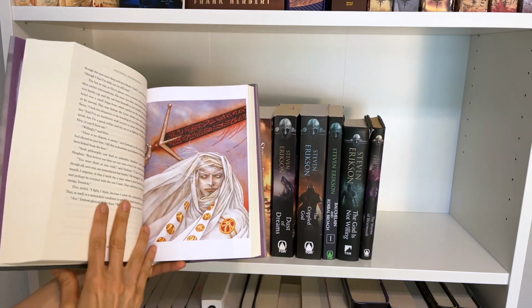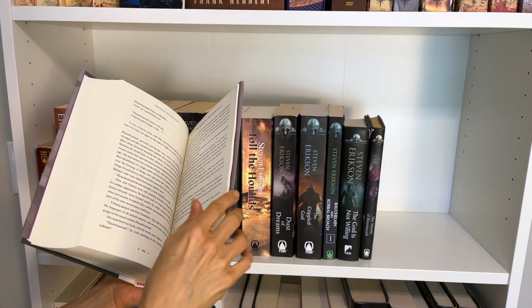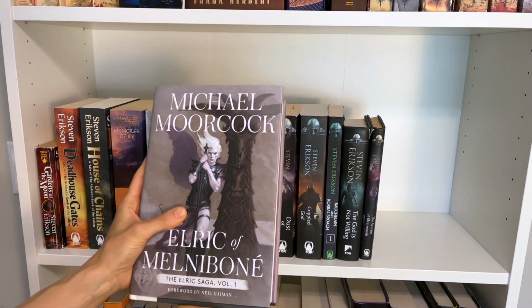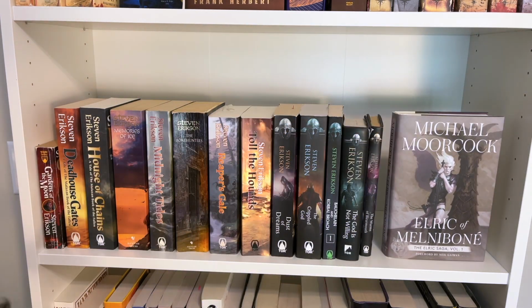Beautiful artwork in there. And so I read this as a teen, and it was a bind-up edition that I had at the time that I borrowed from a friend. And I've always wanted another bind-up edition. I found it impossible to find. I searched for many years. So I was so excited that they created these new editions, and I'm so excited to reread the Elric Saga.